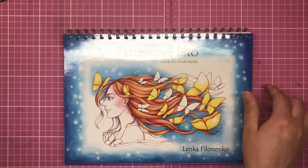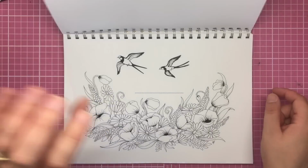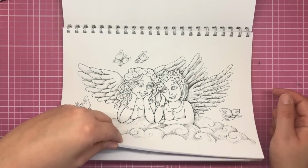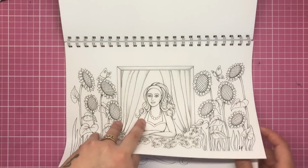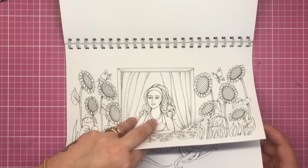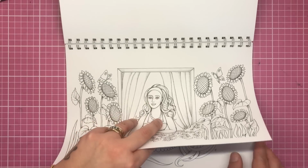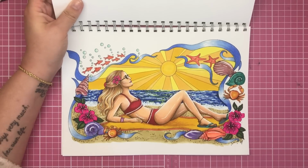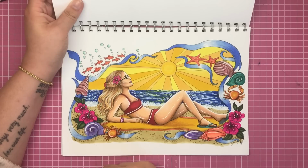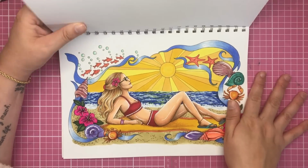Next up is Pastel Cove Alito, which is by Lenka Filinenko again. And this is one that I very, very recently coloured and reviewed. So I just need to find the page that I did, which I believe is more towards the back. Another absolutely stunning book, an excellent production quality. Here we go, there is the page that I completed. Did it with Copics and Spectrum Noirs, and there's some Stickles on there, pretty much throughout. I also shaded in some of it with pencil as well. So it's a whole menagerie of different mediums.